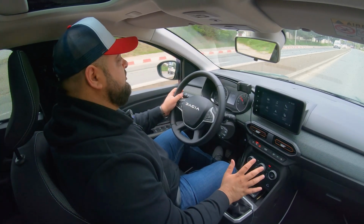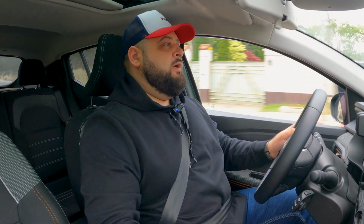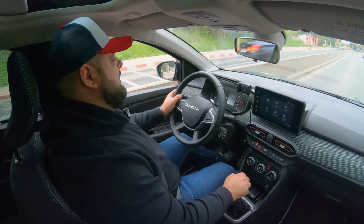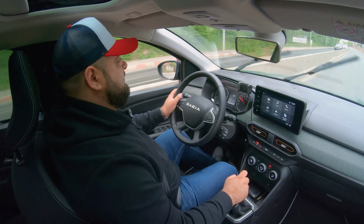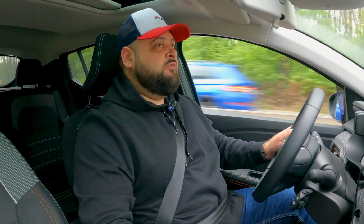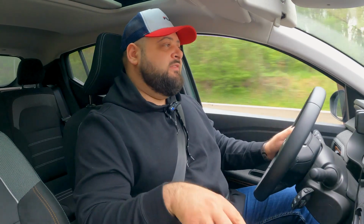Now, in terms of engines, basically you get one petrol engine. It's a 3-cylinder turbocharged 1-liter unit, that can be had with 100 horsepower or 110 horsepower. And you can also have it running on LPG, which is quite popular in certain countries because it has a lower CO2 emission standard and it's a lot cheaper to run. If you get the LPG version, it's called the Eco G. It has 100 horsepower. If you get the TCE version, it has 110 horsepower.